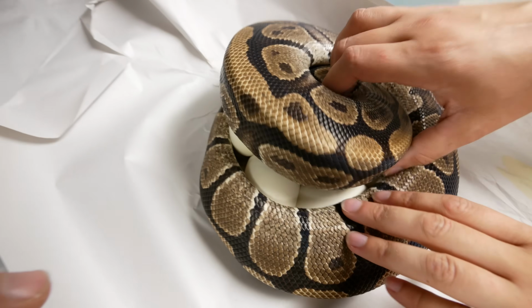Okay, cool. And you know, we don't have a ton of normal ball pythons, but we still have some that are just kind of left over from the years of raising them up. Ones that I just kind of really like. And normal ball pythons can still produce some really amazing things. And this girl looks like she's got great eggs.